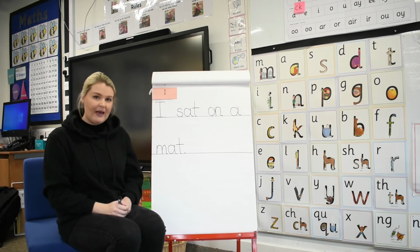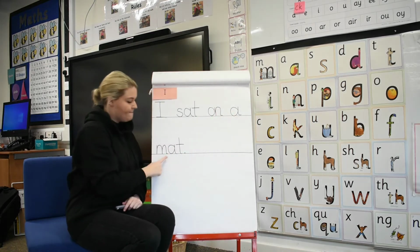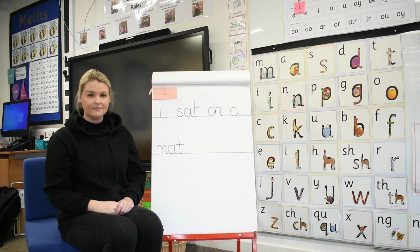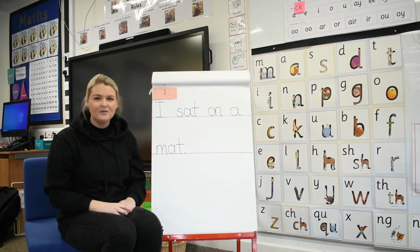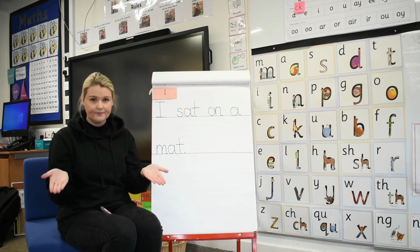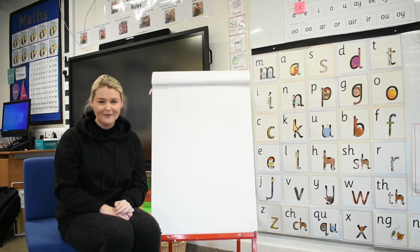Let's read our sentence back again to make sure it is correct. I sat on a mat. Remember to use your capital letters and full stops. I sat on a mat. Well done. Now it's your turn to write the sentence. I sat on a mat. Off you go.